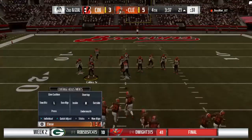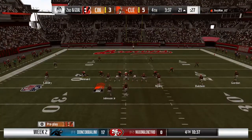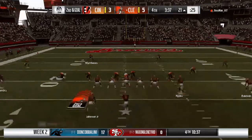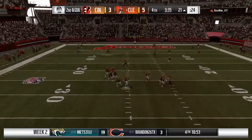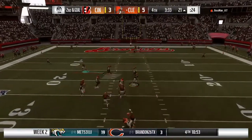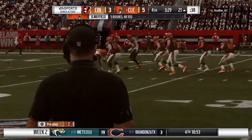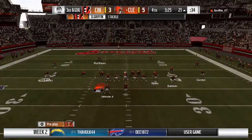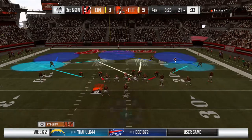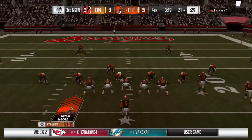A crucial penalty there as the hold backs him up for another 2nd and goal. Now Mayfield. All in all, no gain on the play, and it'll bring up 3rd. And while he did a good job of sliding around in the pocket, there was nowhere to go with the football, so he had to take off and try and run. He just got back to the line of scrimmage, no gain.